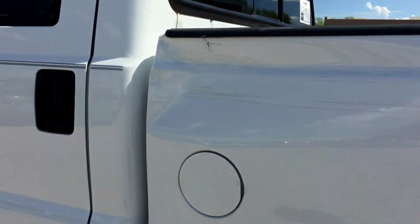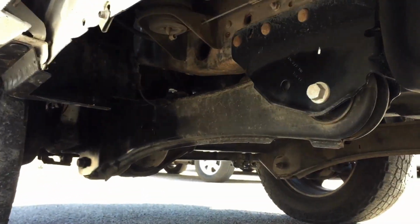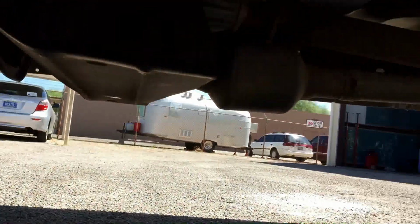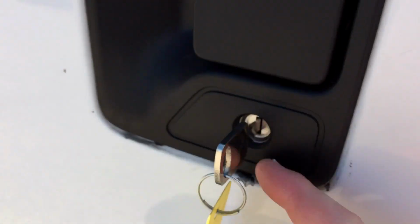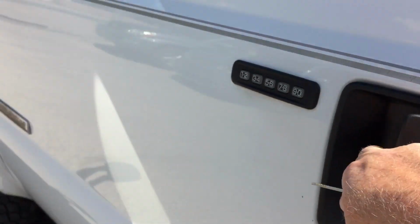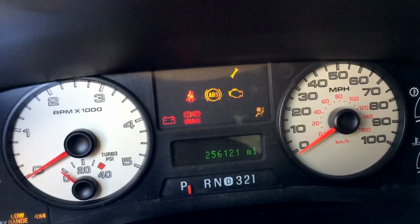But if you just want a tow and you want a truck with a nice interior, see how it's the exact same on both sides, then this would be a good truck. But if you're looking for something that you want to show off, then this would be a bad truck. The purpose of these videos is not to sell the truck. See how they broke this underneath here and they broke the handle and everything. So this is a new lock cylinder, obviously new key, and new ignition. 256,120 miles.